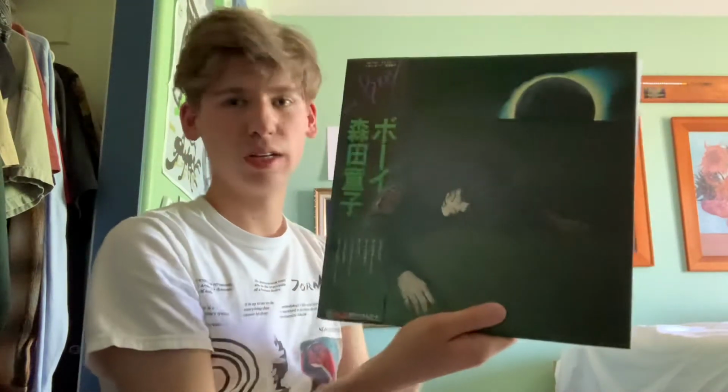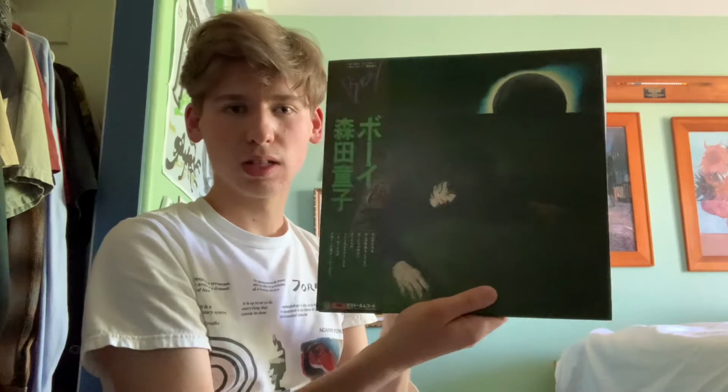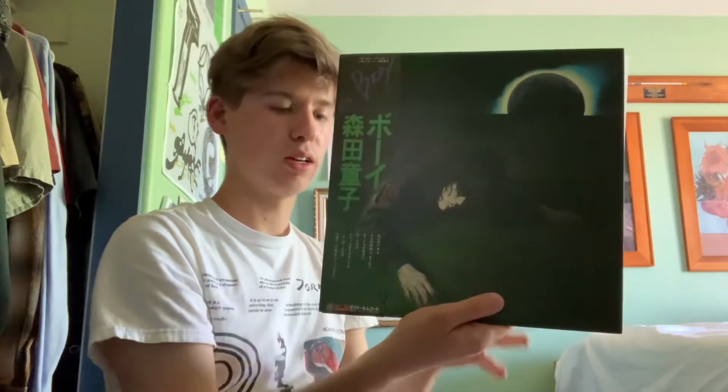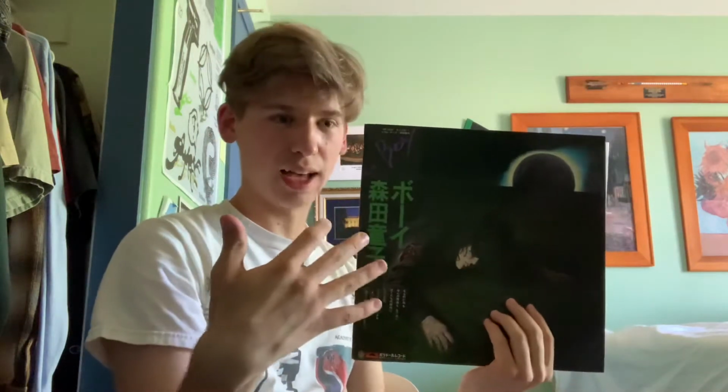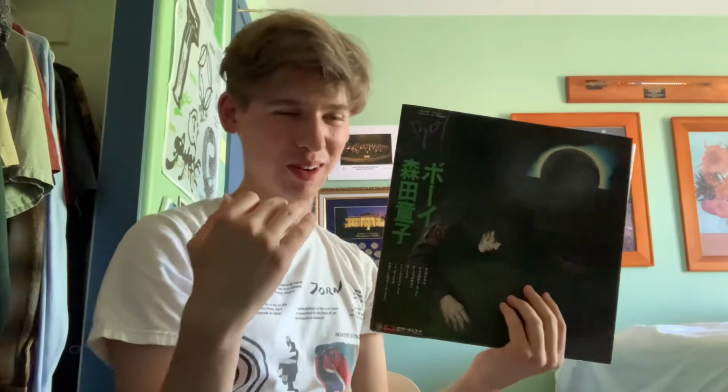Next we have A Boy by Morita Doji. She is a Japanese folk singer-songwriter. It's typically very sparse, guitar based, extremely sad, like some of the saddest music you've ever heard, but it's so well made, very cinematic. People think it sounds like a tragic movie soundtrack, and it really would fit a lot of the time.